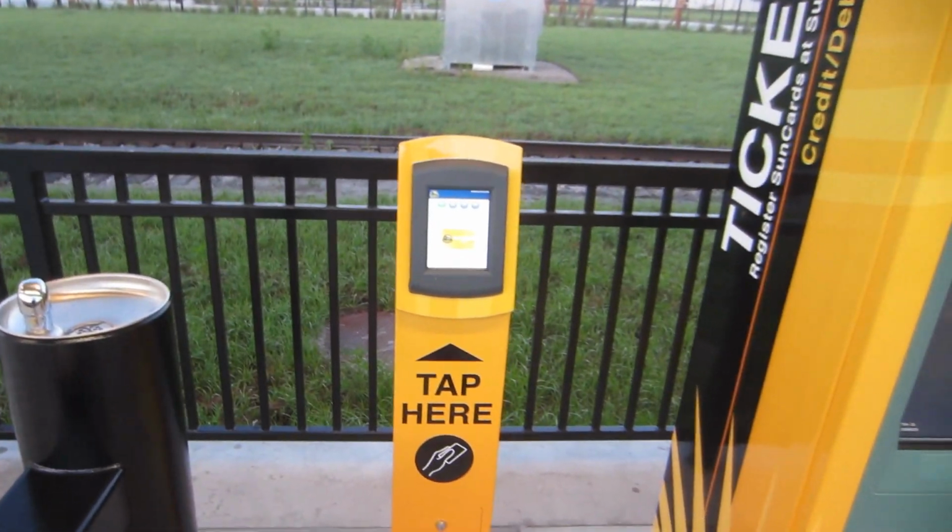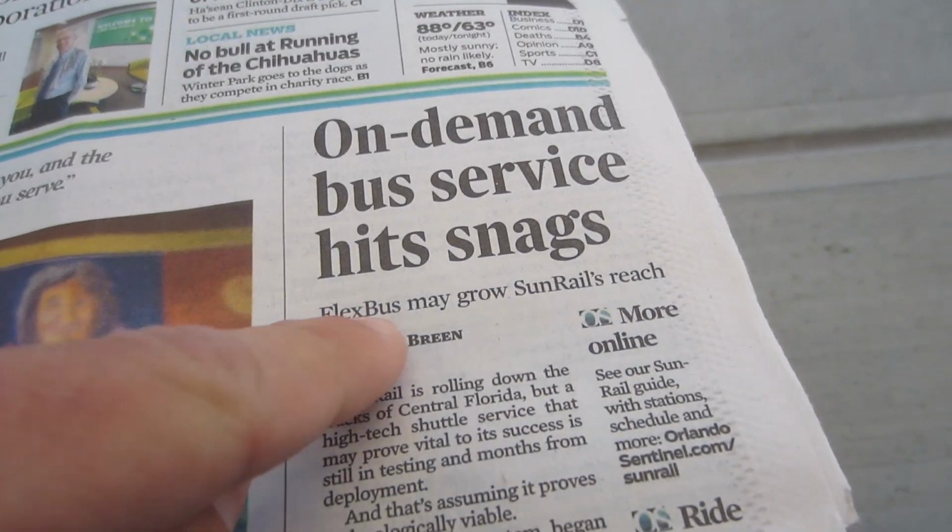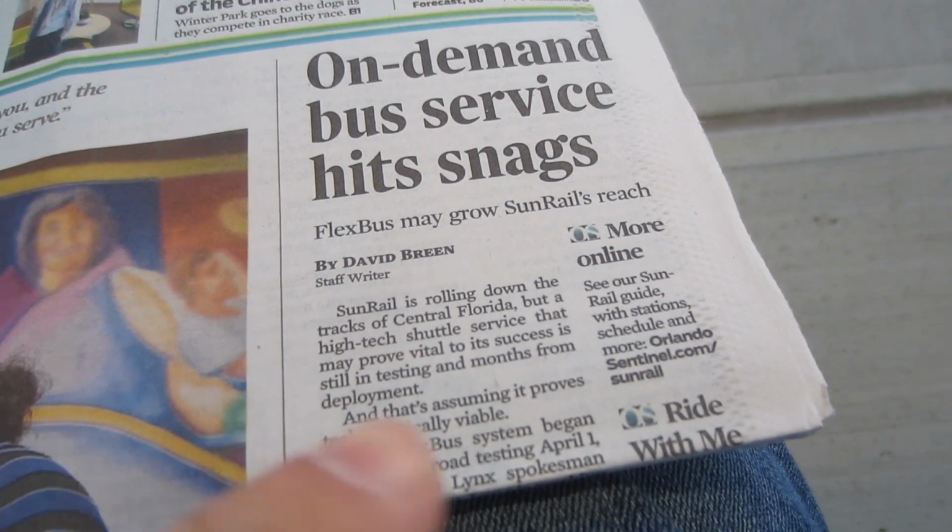So, yay! And it's actually kind of nice because it's gonna be light on this trip, whereas the last morning that I rode it, it was earlier and just dark, so I couldn't see anything. But I'm gonna sit over on the sunrise side and show you guys the sunrise and everything out the window. They gave me a free newspaper this morning too. How nice. Ooh, Flexbus. I don't know what that is. I have to read about that one.